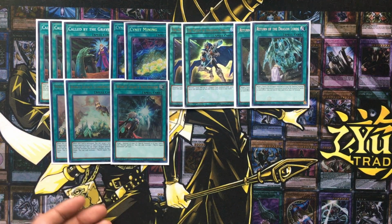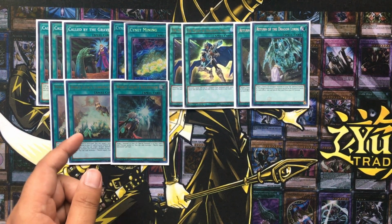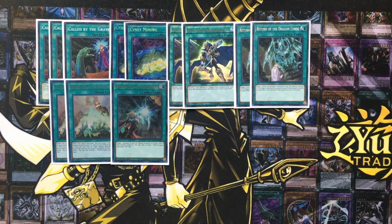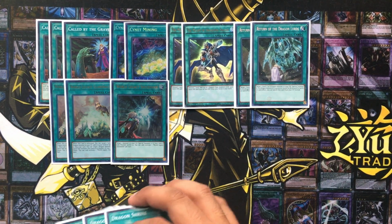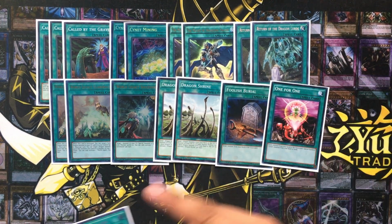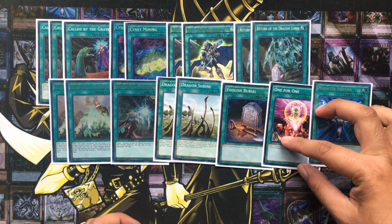So in other words, if you already have Legacy Guard in your hand, you can search for Succession. If you have Succession in your hand, you can search for Legacy Guard. Then afterwards, 2 copies of Dragon Shrine, 1 Foolish Burial, 1 for 1, and last but not least, Monster Reborn.